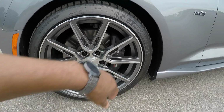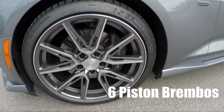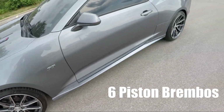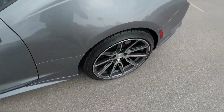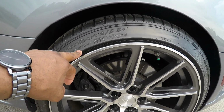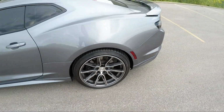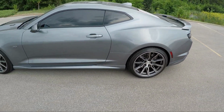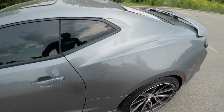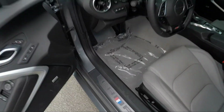But you get the Camaro Brembo brakes. I'll put the spec of those on the screen. And then if you go to the back wheels, you get way more meat. So you get these 275, 35, 20. So they're a lot wider than the tire that comes on the front of the car. And that, my friends, is to give you more traction.